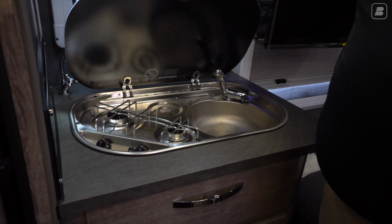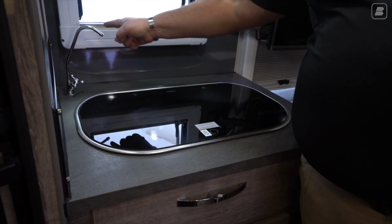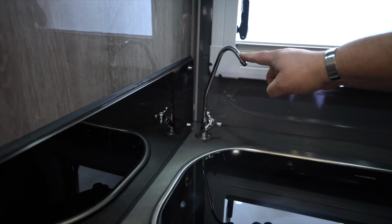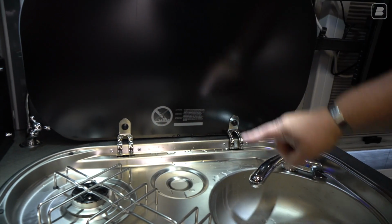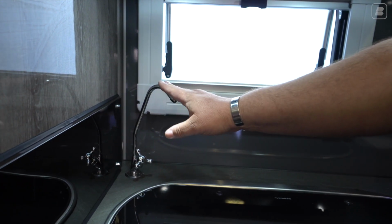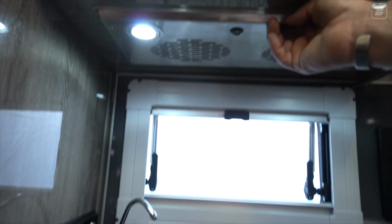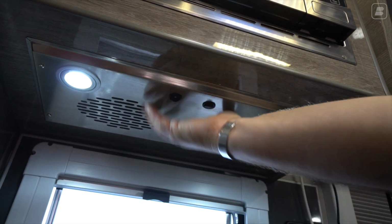Now, again, like I mentioned, we have that 50-gallon and the 16-gallon. This is going to be the spigot for your drinking water. So this one that's in here is going off of your 50-gallon general water tank, and this one here is going off of your 16-gallon drinking water tank. As we come up, we have a vent with a fan with lights up here, so that way when you're cooking, you have a way to vent it out, and you have some light.